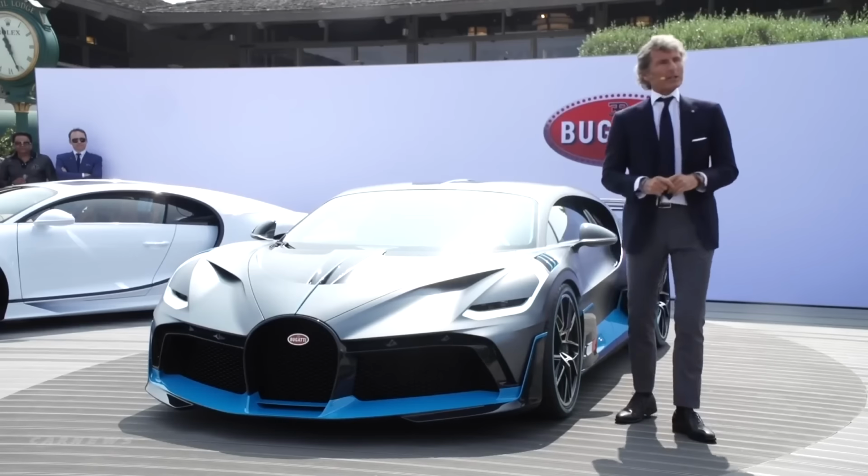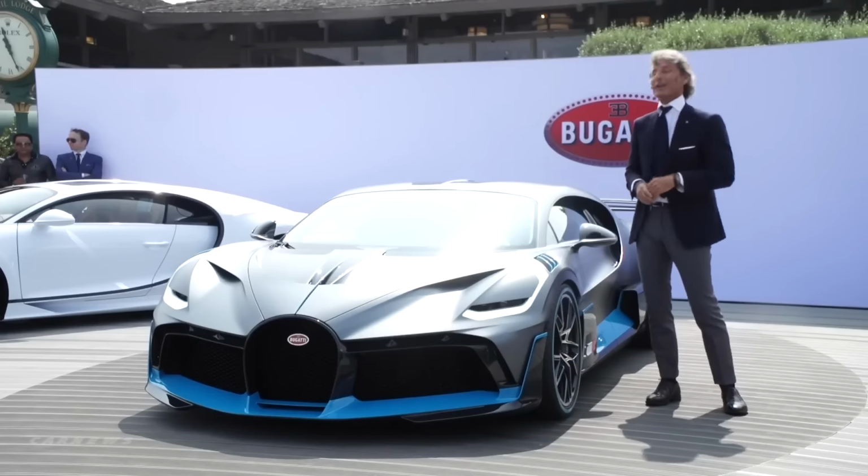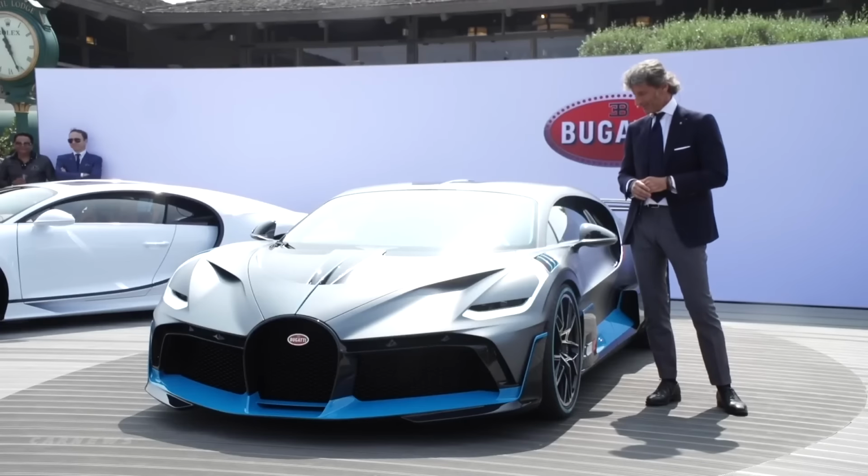And ladies and gentlemen, we are going to build only 40 units of this wonderful car for 5 million euros net each. And guess what? They are all sold. So we are very proud and happy. A lot of customers are here today, so welcome to them, because it is an honor for us to be here.